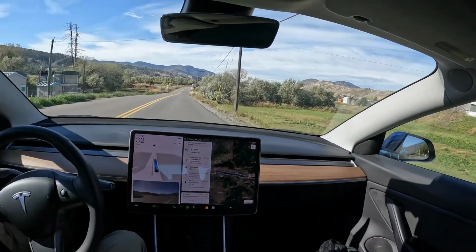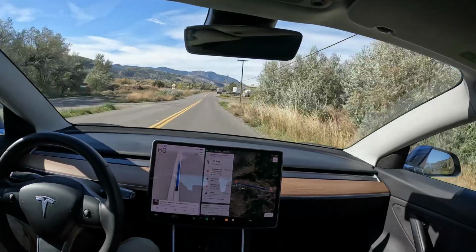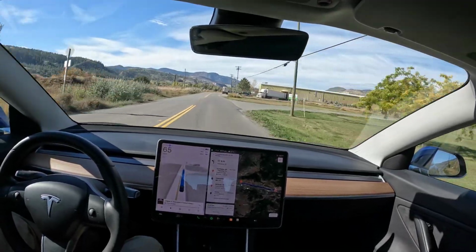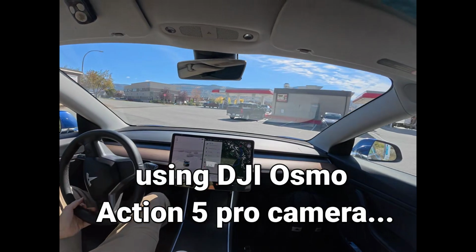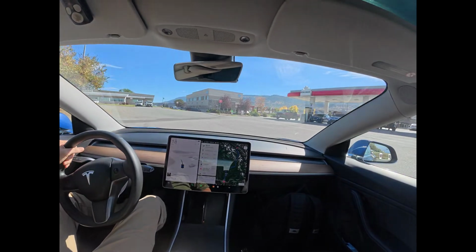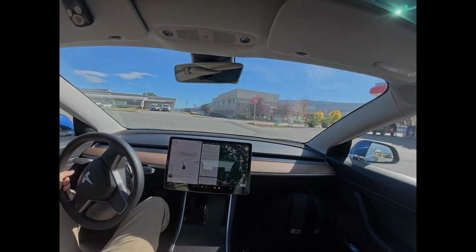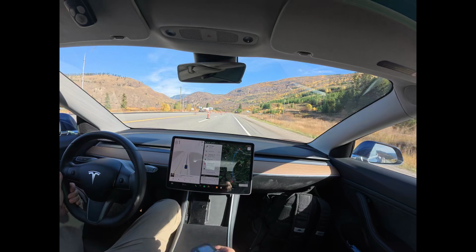Did end up hitting a wild chicken, and also saw some deer crossing the road and some nice sights, beautiful fall colors in the drive home, beautiful mountain views. And we will share some more details. Closer to the end, we'll get into the breakdown of the costs. We do have all the paperwork from the company. And for now, enjoy the drive.